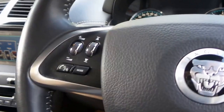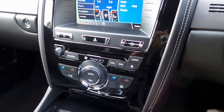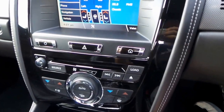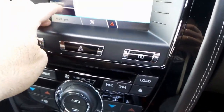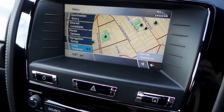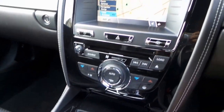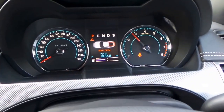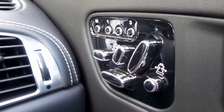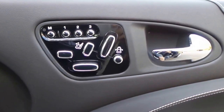Excuse the noise. I'll just pop the windows up. And you'll see, obviously, it's got the mobile telephone and navigation already built in. Have a listen. Oh my God. Tells you the boot's open. Multifunction seats. I'll just switch the car off, actually. 77,000 kilometres in 4 years.